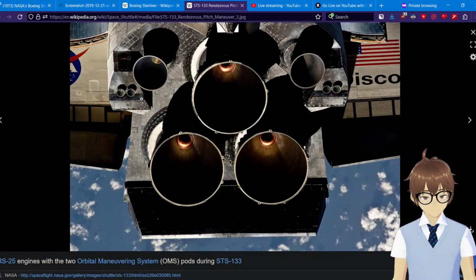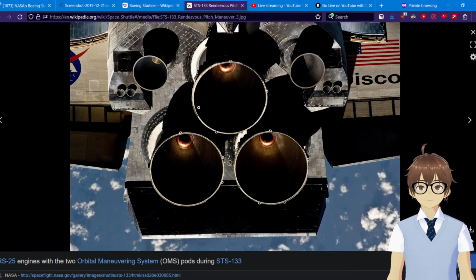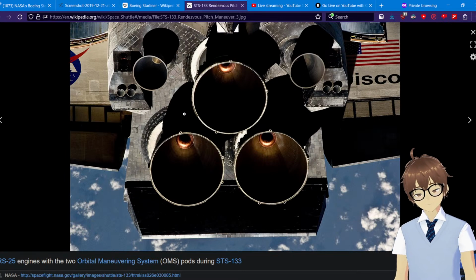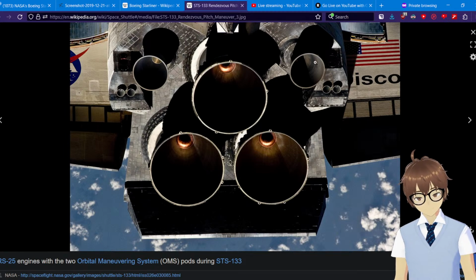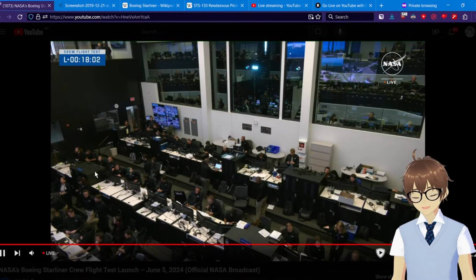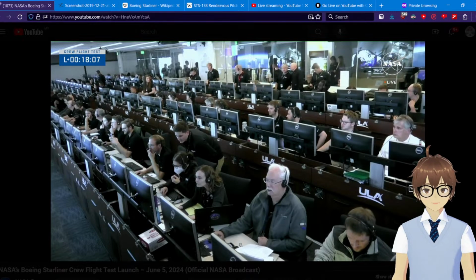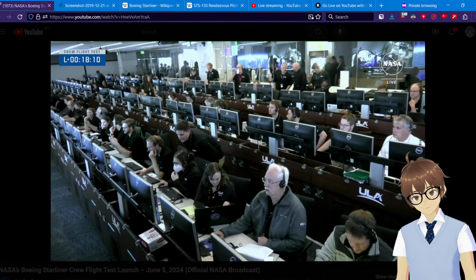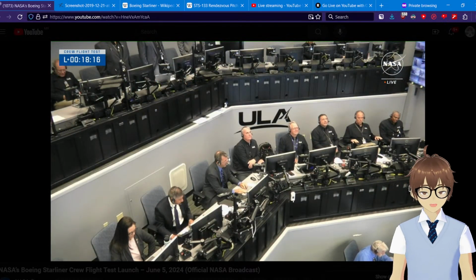It reminds me of the OMS, the orbital maneuvering system. If you remember from the space shuttle era, they said OMS-1 or OMS-2 because they want to insert into the orbit. They will use the orbital maneuvering system as in the space shuttle era. So in this case, this is kind of like the equivalent to that, almost similar to the space shuttle, but of course it's not a space plane. Of course it's a space capsule.